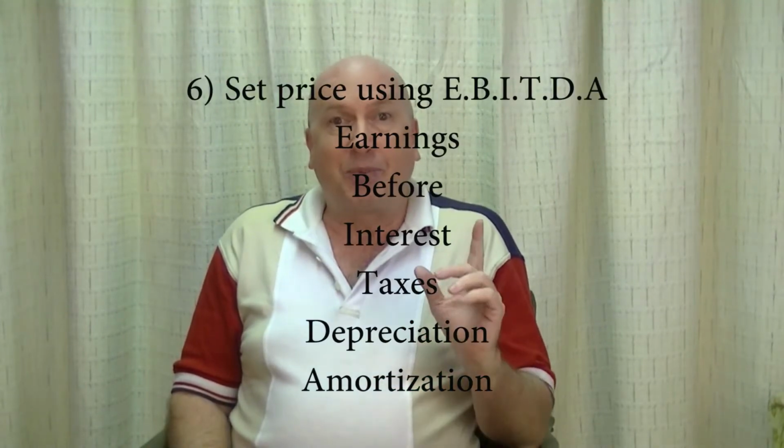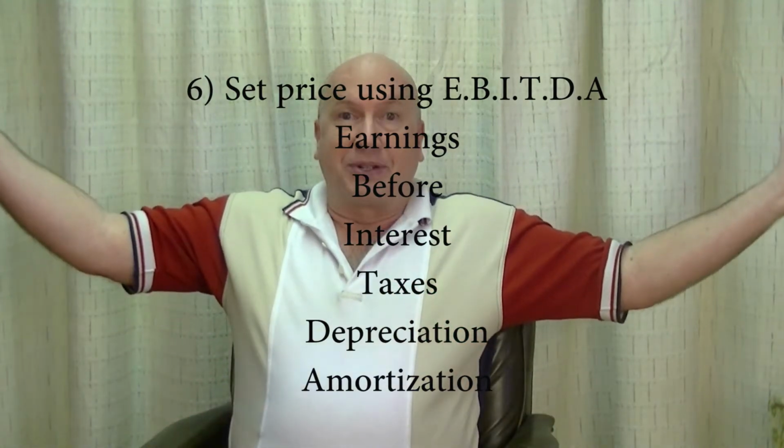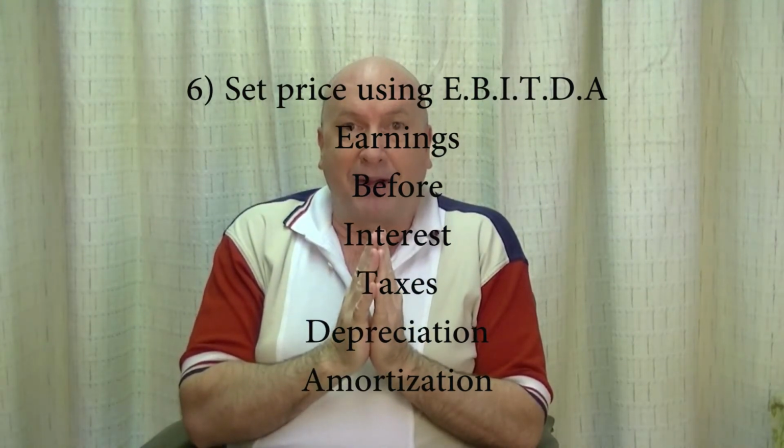Let's go through this. Number one, you want to have 2 years tax returns. Why in the world do you need tax returns? There's a very good reason for that. Most business buyers don't care what you tell them unless you can back it up with tax returns. Why? Because you are under obligation to the federal government to prepare tax returns to show exactly how much money you made.